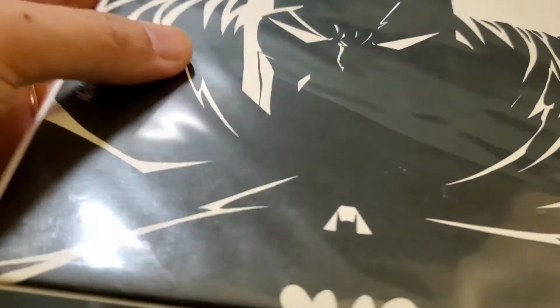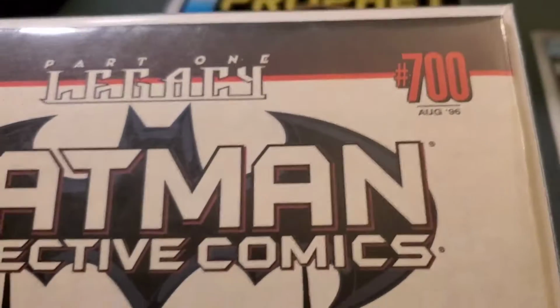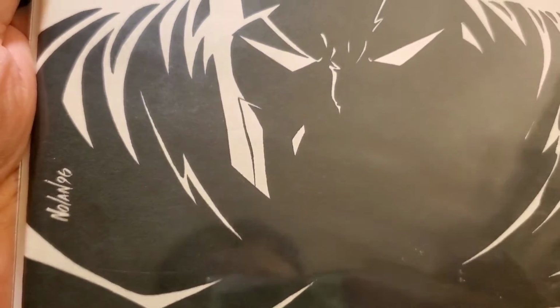But the comic book was never taken out of the envelope, so obviously somebody had collected it with the intention of just keeping it as a collectible. It wasn't read or anything, so great pickup.